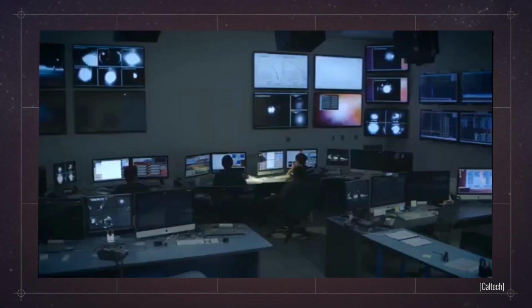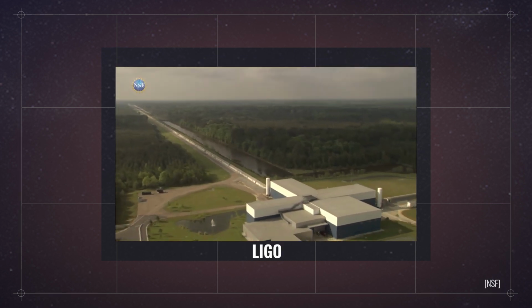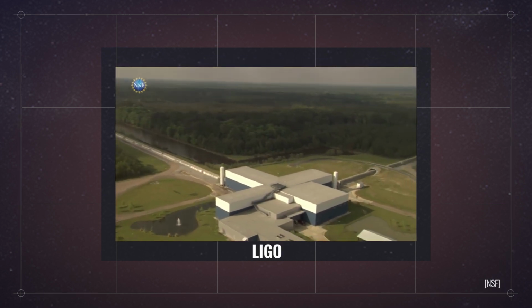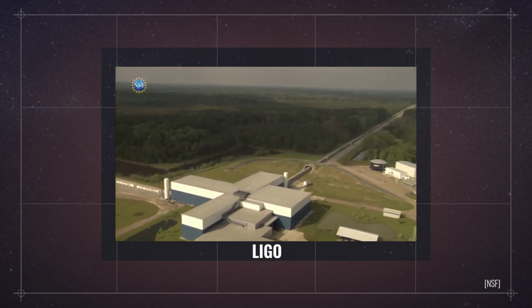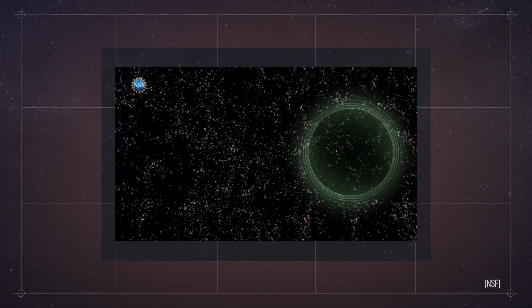seconds. On August 17th, 2017, when the 2 neutron stars merged, that's when we saw the hallmark infrared signature for the very first time. Now, this neutron star merger was and is still a big deal. It's the only time scientists have witnessed and measured the R process in action. And up until then, it was all theoretical.